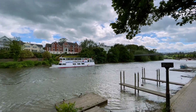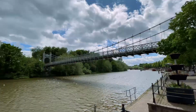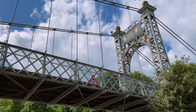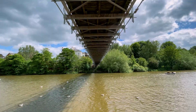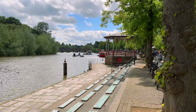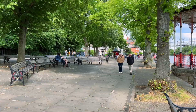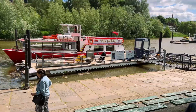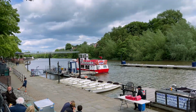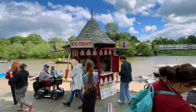You can pay to go on a river tour, or hire a boat or pedalo, but walking is free, and you can't beat a lovely walk along the river, admiring the Queen's Park suspension bridge. Ice creams are available for a fee, but in summer there are often concerts on this bandstand, and if you're lucky enough to catch one, these are free too. This area is an exceptional example of a Victorian promenade, designed for leisurely strolls along the riverbank.